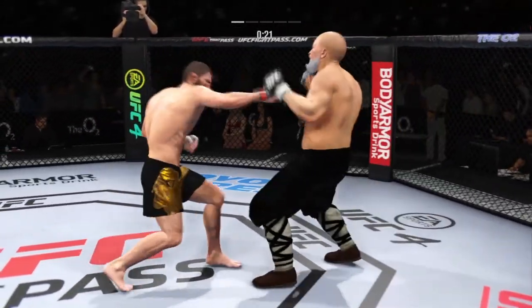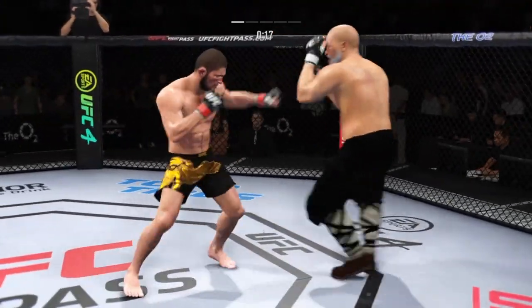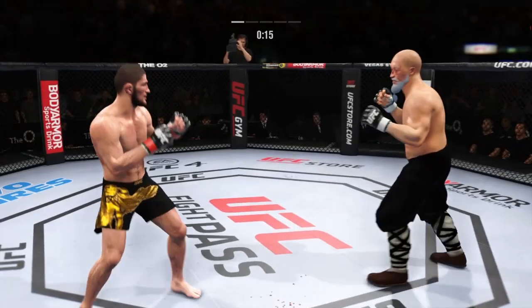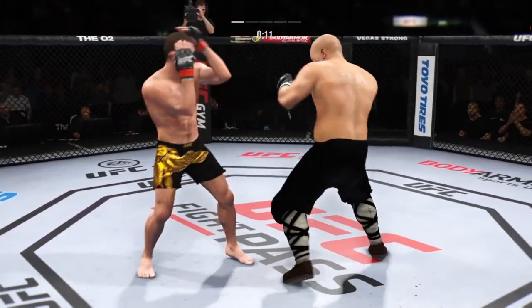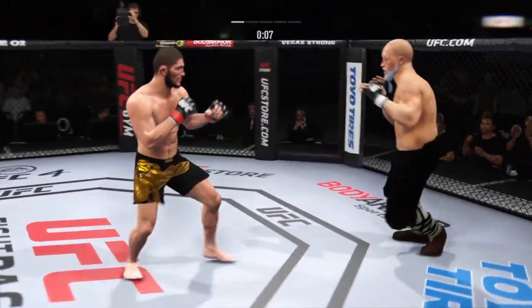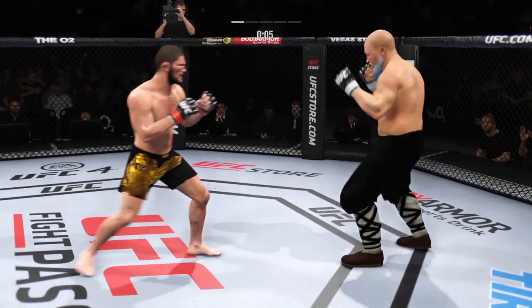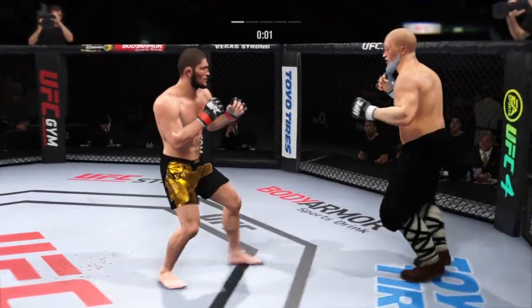Attempts the front kick there. Look at how he turns his hip into that leg kick. Over and over, he's fighting behind these beautiful leg kicks. 10 seconds to go in the round. Blocks the strike. Whoa, sounds for the end of round one.